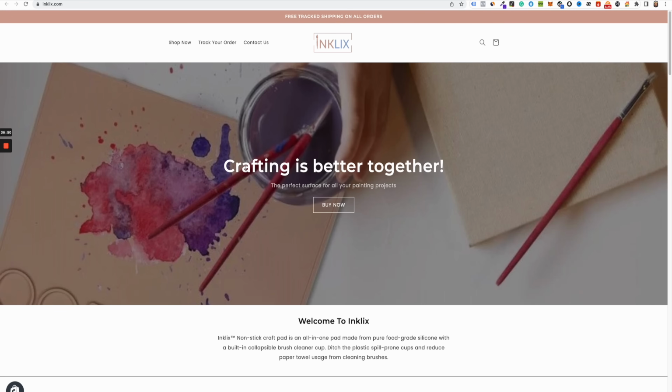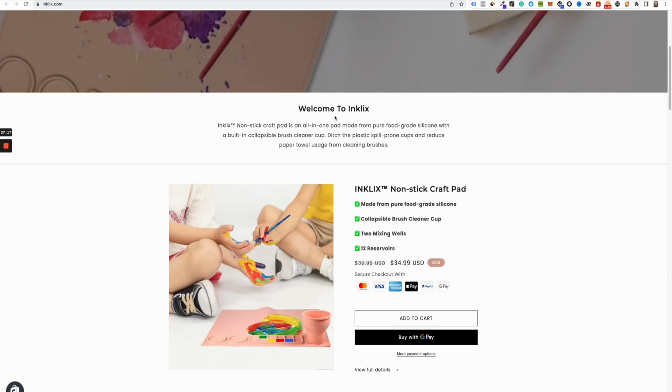And then you see here, it says crafting is better together, the perfect surface for all your painting projects, buy now. And the background image here is an image of the product being used in action, which is important. And then it says here, welcome to Linkix. Linkix is a non-stick craft pad, all-in-one pad made from pure food grade silicone with a built-in capsule brush cleaner, cup ditch, plastic spill prone cups, and reduced paper towel usage from cleaning brushes.